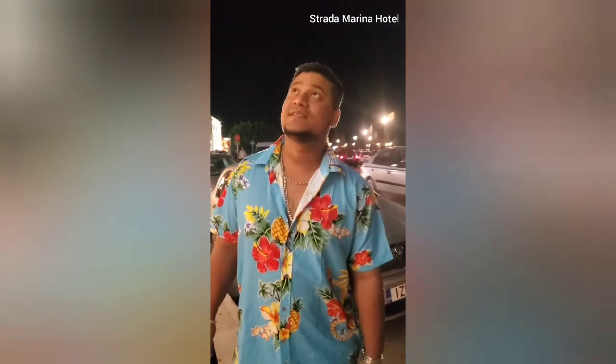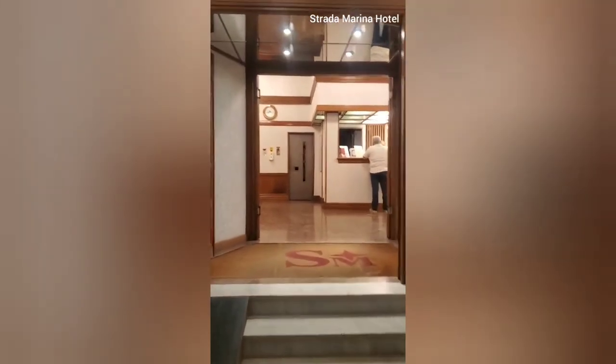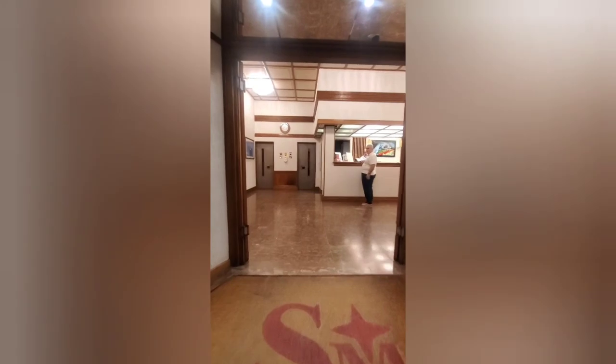We are at our hotel. It's Hotel Strada Marina. It's right next to the marina, as you can see. And it's right in the city center. So let's take a look in. So we're about to go in. I guess right here. Standard hotel. This one does have a city view.